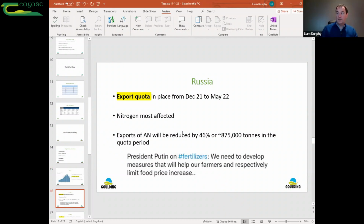They had a huge outflow of fertilizer, and it just obviously triggered alarm bells, whereby Putin has decided to put in an export quota, which kicked in on the 1st of December, and it's now in place until the end of May.